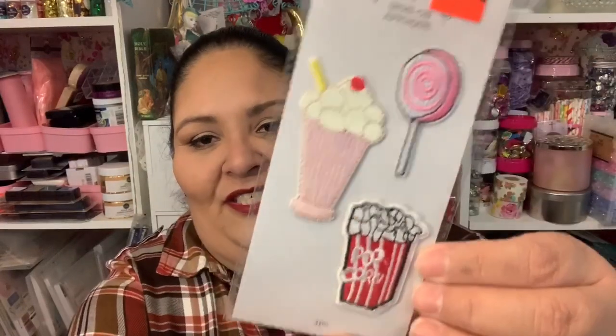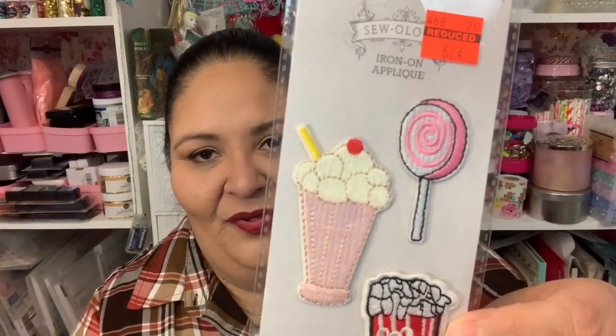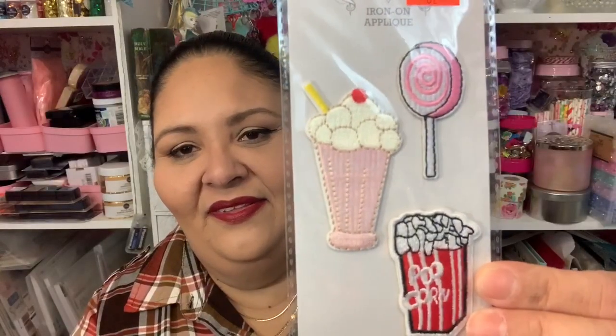This that I'm going to share, I found at the sewing section. It's these patches here, and they are so beautiful. They're iron on, and it was 62 cents. Aren't they cute? You don't have to iron them. If you're doing paper crafting, an album or something that's not fabric, you can glue them.